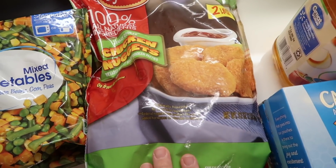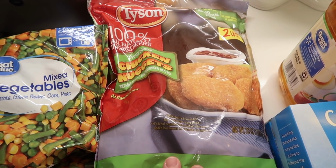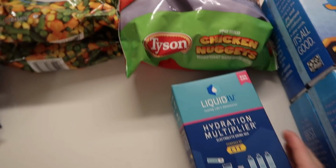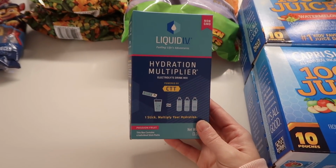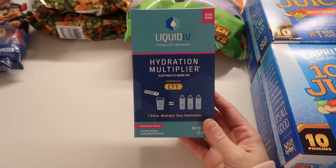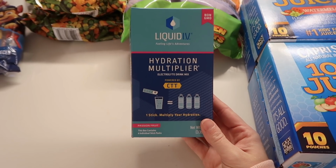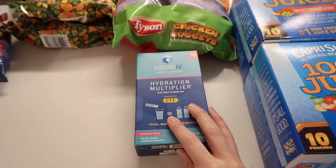My kids love chicken nuggets. They really like the dinosaur shaped ones, but I haven't been able to find those in a while, so I just got them these regular ones. And then I got some liquid IV. I'm obsessed with this stuff. Johnny drinks it a lot in the summertime because y'all know he works outside and it's really hot, but I drink these all the time, but especially when I get a headache, these work really, really well. They really help with preventing migraines for me.